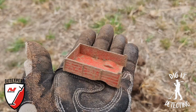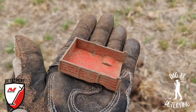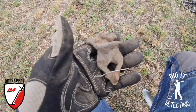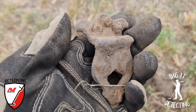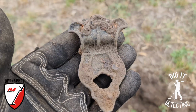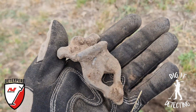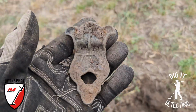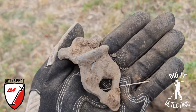We are certainly hitting on the Matchbox cars. We just need to find the military stuff now, don't we? Well, that's a nice old piece then, isn't it? Look at that one. A nice ornate hinge. Brass, what it looks like. He rang up quite nice and loud. So, wow, what a bloody ripper. I found one very similar to this before, a lot smaller though, so that is awesome.